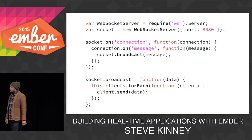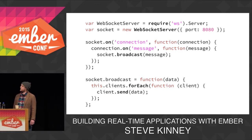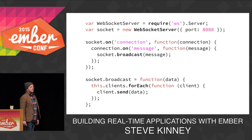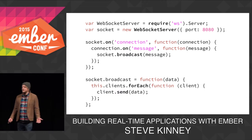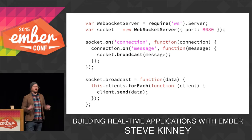And here it is. So what we'll do is we'll acquire the WebSocket library. We'll start up our server at port 8080. On any new connection, we'll bind an event that when a message comes in from that connection, we will broadcast that message. What does it mean to broadcast that message? Well, it means that we're going to take all of the connected clients and send it to their client over the WebSocket.